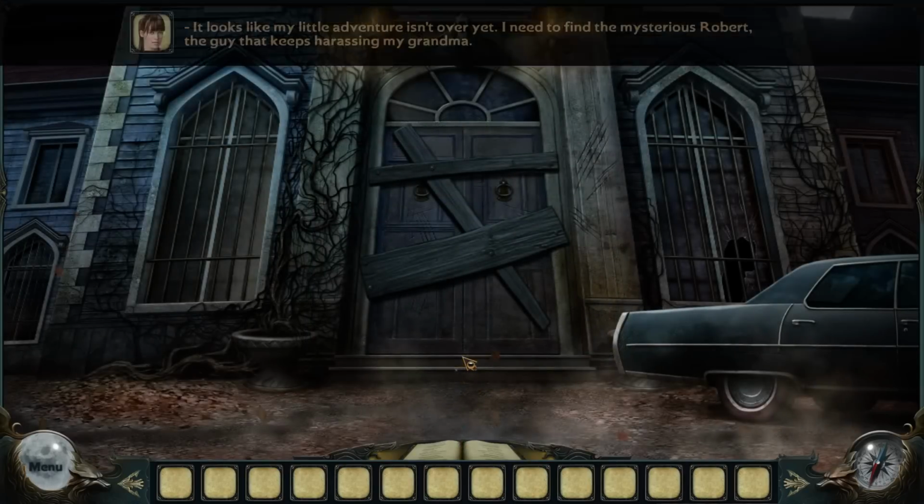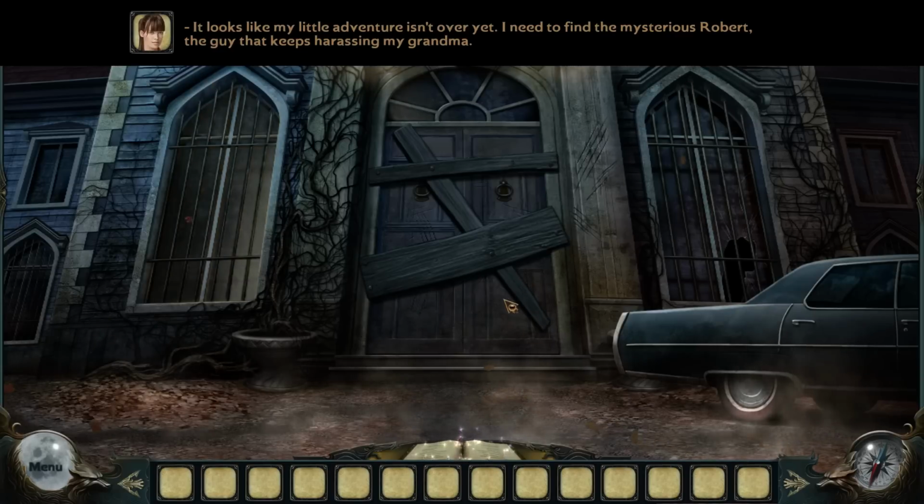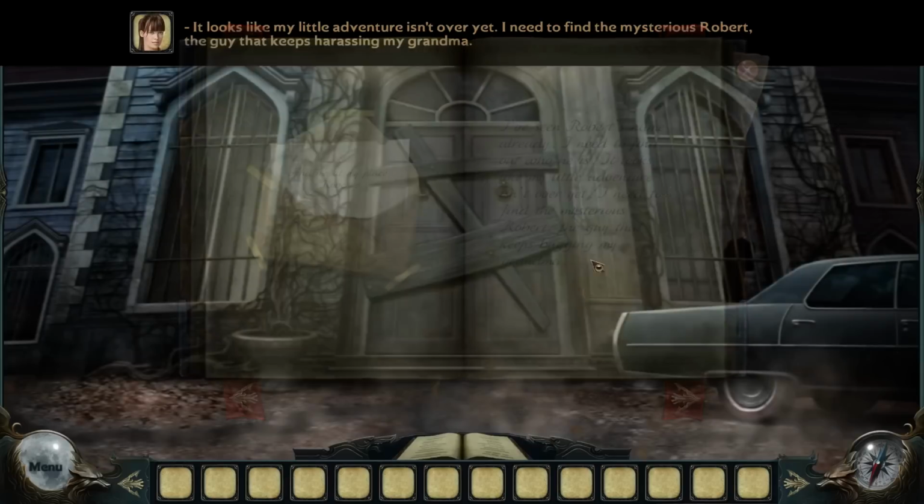Found a note. Looks like my little adventure isn't over yet. I need to find the mysterious Robert, guy that keeps harassing my grandma. Find me at my place, Robert. I've seen Robert's name already. I need to find out who he is. He's been harassing Grandma?